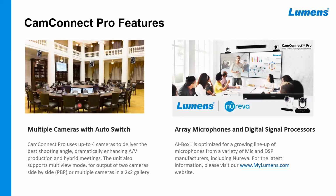Camconnect Pro is a multi-camera auto switching solution, so it's capable of using up to 4 separate cameras to provide the best shooting angle. It supports multi-view modes to display images side by side or picture by picture, or to put multiple cameras in a 2x2 mode, and that's for viewing locally and remotely.